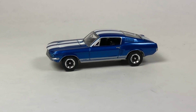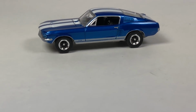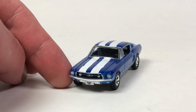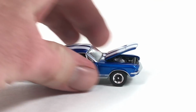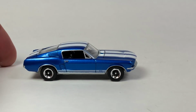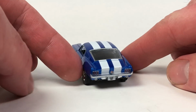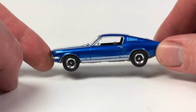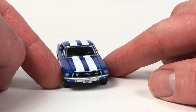So anyway, this thing is just gorgeous. It's a beautiful looking car, beautiful looking Mustang. You can't really argue with that. Very, very nice. Just blue, white stripes. Hood opens on the model very easily. You can see the motor inside. It's got nice looking wheels, of course, as Auto Worlds all are in the premium model. They're going to be beautifully detailed, and they're going to be very heavy pieces, all metal construction, and just top-notch quality.